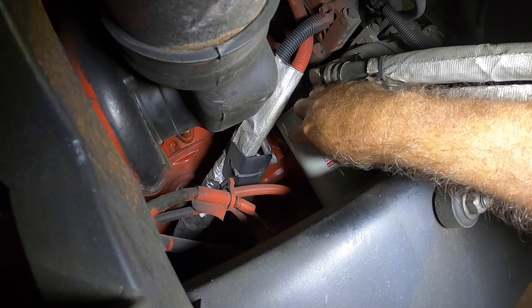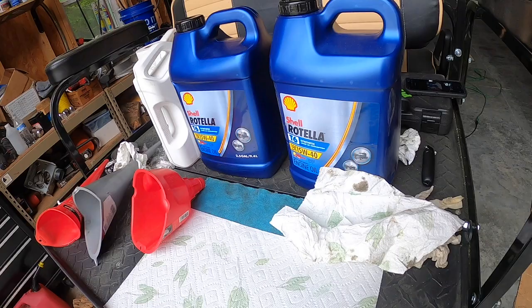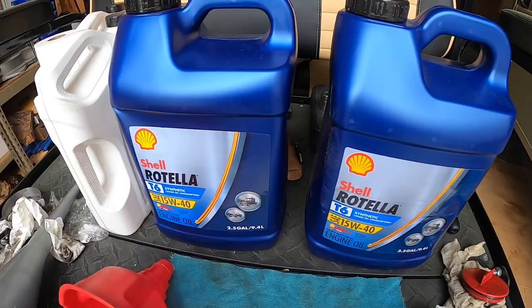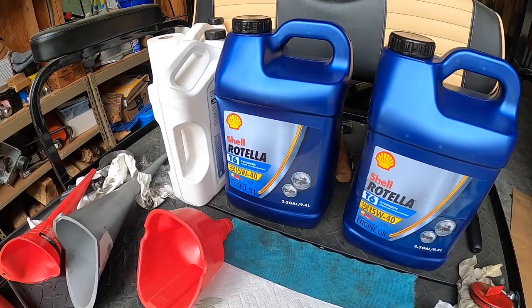We are done. It's time to go up top and put some oil in this engine. Okay, so here's my Chevrolet T6 15W40 full synthetic diesel motor oil. Again, like I said, since I have 2.5 gallon jugs, I'm going to pour these into a 1 gallon Chevrolet T4 jug. There's nothing in here, but that'll make it a whole lot easier to pour the oil into the oil fill. So we'll go ahead and get that started.